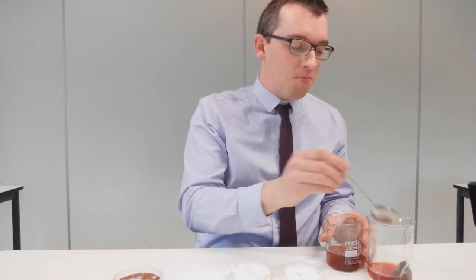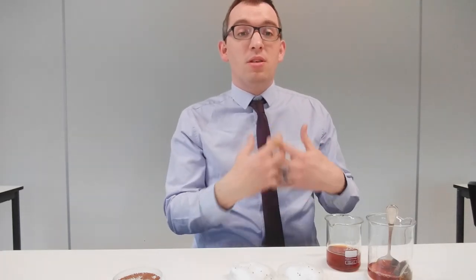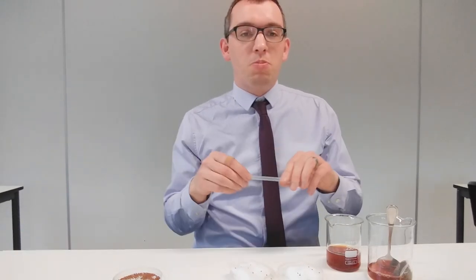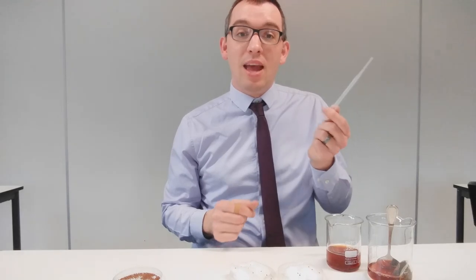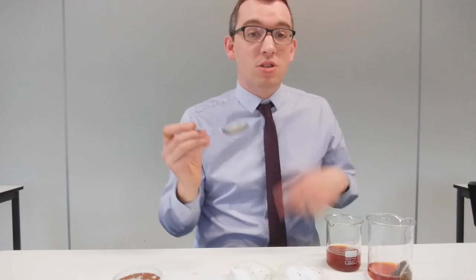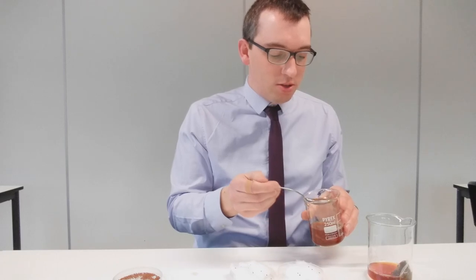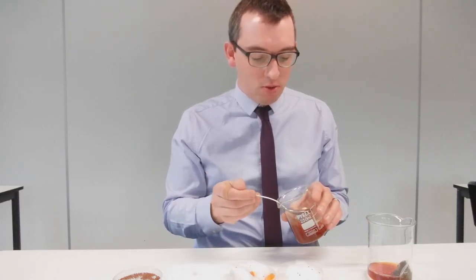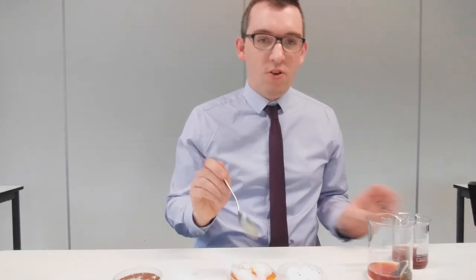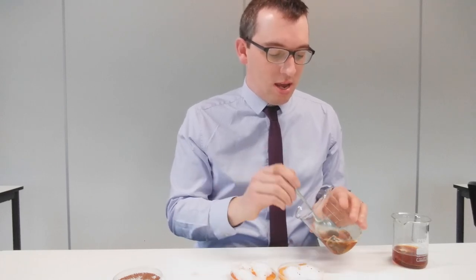Now, you need to make sure, if you want your investigation to be valid, you want it to be a fair test, that you're going to be putting the same volume of tea into each cup. In science, we'd often use a pipette to check that we're putting the same volume in. Again, you probably don't have these at home, so you can just use something else to measure, a spoon, for example. And if you use the same spoon each time, you're going to get the same volume of liquid. So for my ones, I'm going to put in about 2 tablespoons of tea. First, the caffeinated tea, and then into the next pot, the decaf tea.